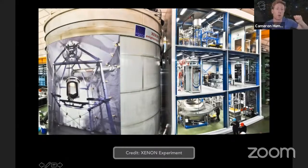The particle is predicted to exist. No one's ever observed it, but it's a very low mass particle. It's like a billion or almost a trillion times less massive than an electron. It has no charge, it's neutral, like a neutron or a neutrino, and it has a weak interaction with normal particles, like what we're made of, protons and electrons. So that's why they're looking for something like that in these experiments.